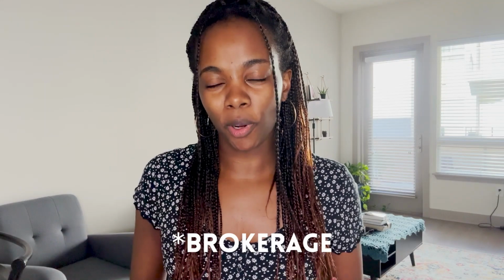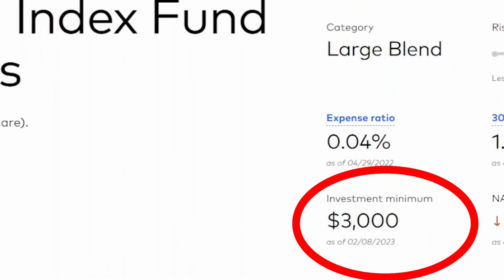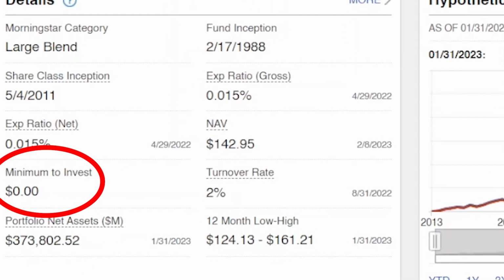And depending on the broker that you're working with, some index funds have a pretty high investment minimum, like this Vanguard index fund VFIAX, which has a $3,000 investment minimum. But if you choose to go with a broker like Fidelity, most of their index funds have a $0 investment minimum, which makes it really great for beginners. And personally, this is one of the reasons why I have chosen to use Fidelity for my investments.